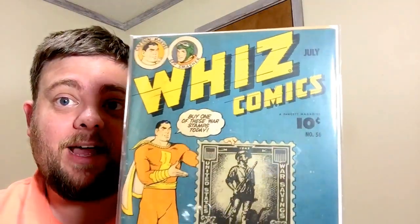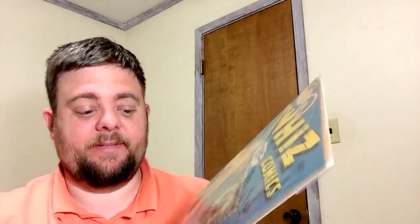Pretty good shape for Golden Age. A little dirty. I think it would clean up really well. It'll definitely go and get cleaned and pressed for my guy probably. If he's watching this, he needs to message me. Also, Spy Smasher, Golden Arrow, Ibis the Invincible.